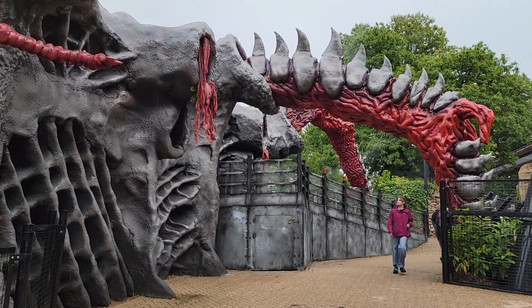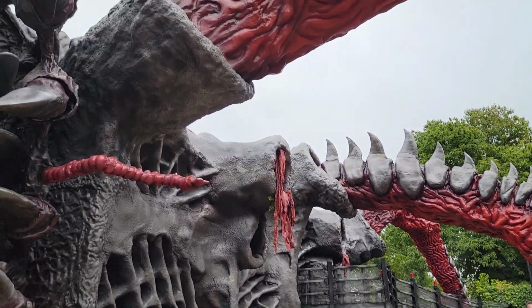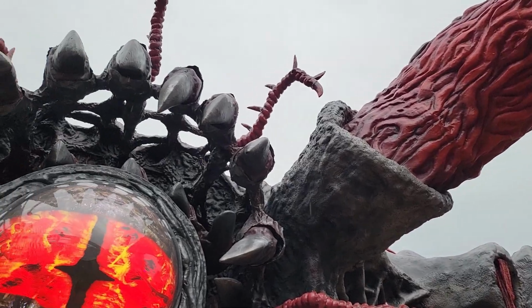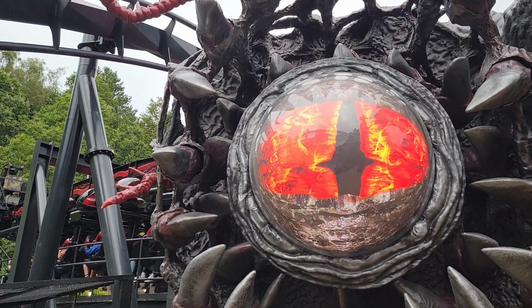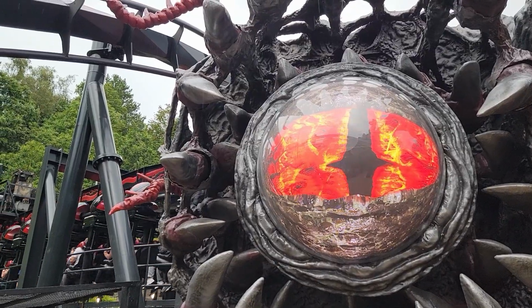As before, the station's designed as a giant monster with tentacles sprouting outwards, and the track interacts with it at a few points. But the monster now is a giant eye, represented by a video screen.